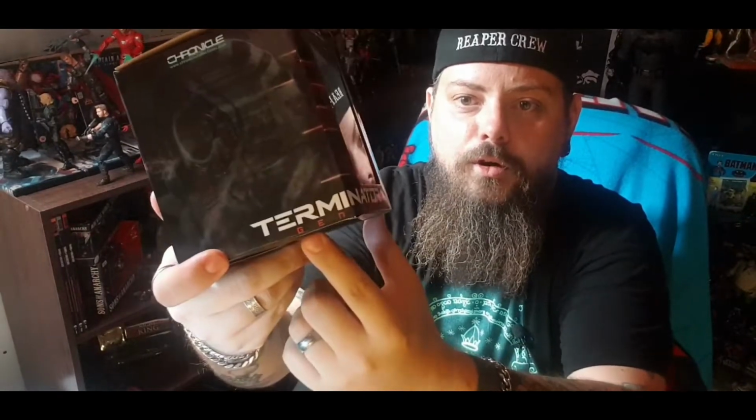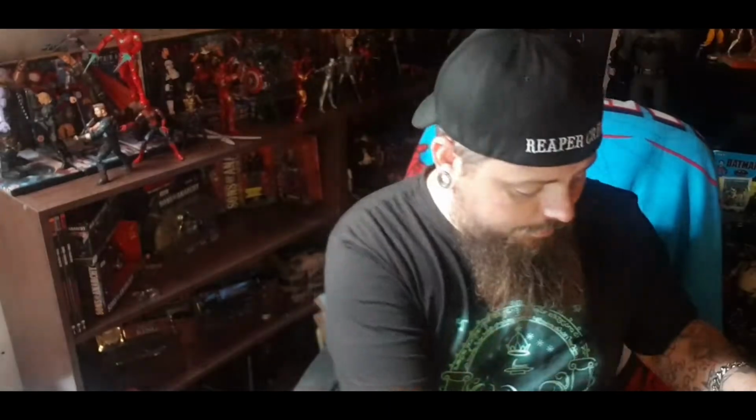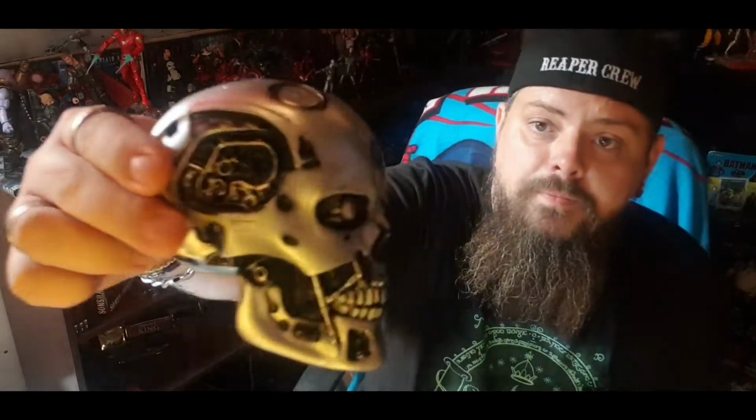Then I got a Loot Crate exclusive half-scale Endoskull from Terminator Genisys, because somebody couldn't spell Genisys properly. I don't know if that was supposed to be edgy, but it's a bit poor really, wasn't it? Now, I'm going to unbox this because it's Loot Crate exclusive, and I don't think Loot Crate exclusives are worth anything, because they're exclusive to B&M, Home Bargains, Pound Shops, other mystery boxes. But that is a really cool skull.